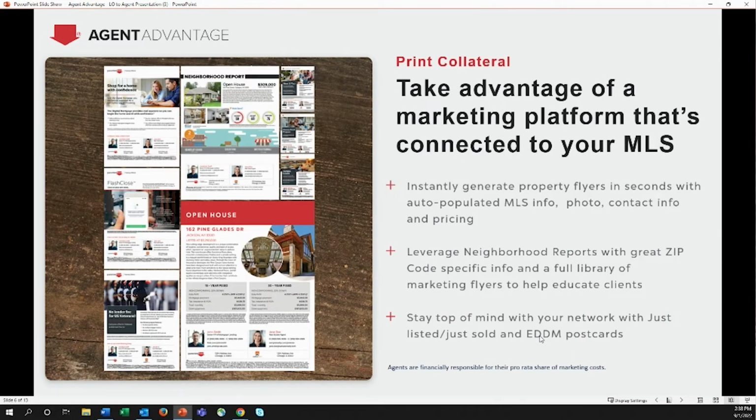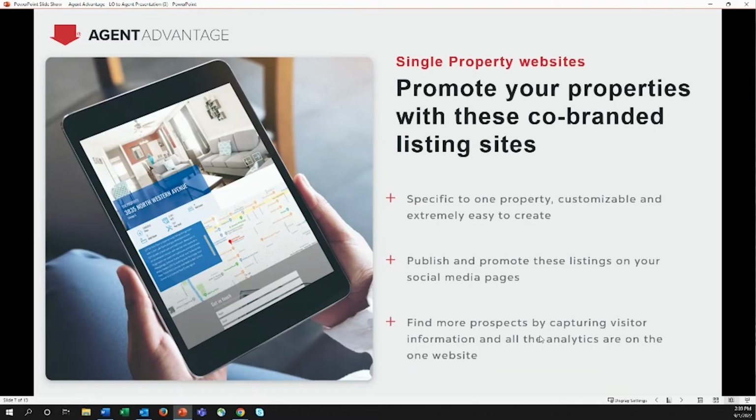I mentioned the collateral. We have lots of flyers and postcards and websites. So everything our great marketing department here at the Guaranteed Rate Family of Companies creates is plugged in, and you can take and sort and grab anything and create it yourself on your side in Agent Advantage, co-branded. Your loan officer partner can do the same on their side, and we'll show you a whole deck of different pieces that you can create that's all plugged into Agent Advantage.